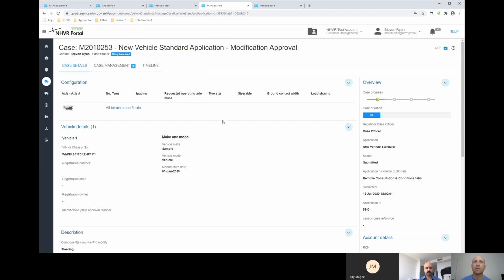That way it just makes it a little bit simpler, and you don't need to see parts of the case that aren't relevant to it. So we'll just remove that. Just a little bit of housekeeping. So that's everything that'll be in today's release for vehicle standards. We'll go back to the presentation slides.